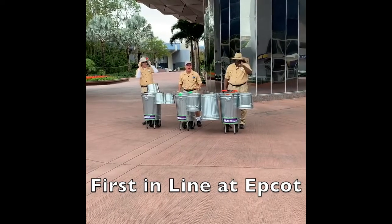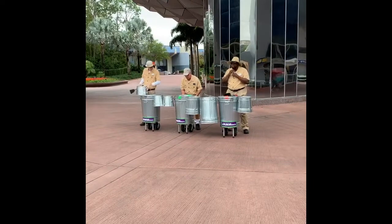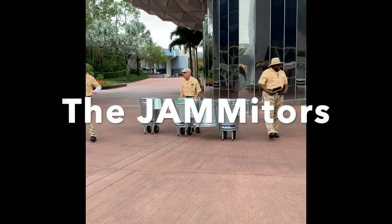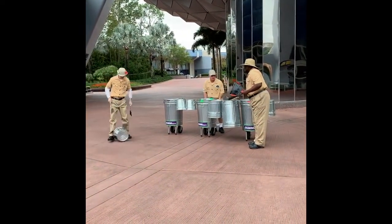If park opens at 9, we'll get there an hour before park opens. So that means we are through security by 8 o'clock. And most of the time we are at the very front of where you touch your Magic Band at the turnstiles. So we get in, they touch you through, and then there's another stop. Then you just kind of wait till the park opens.